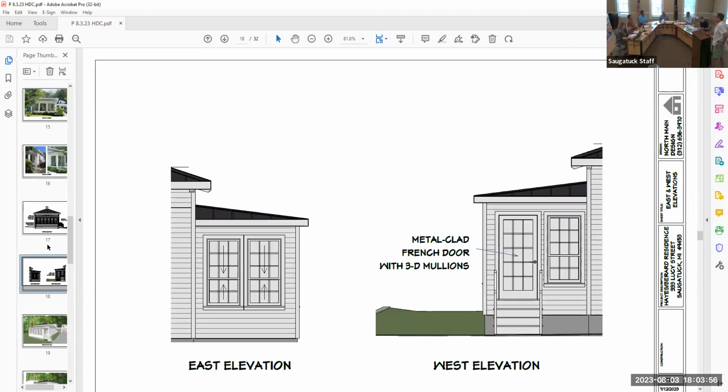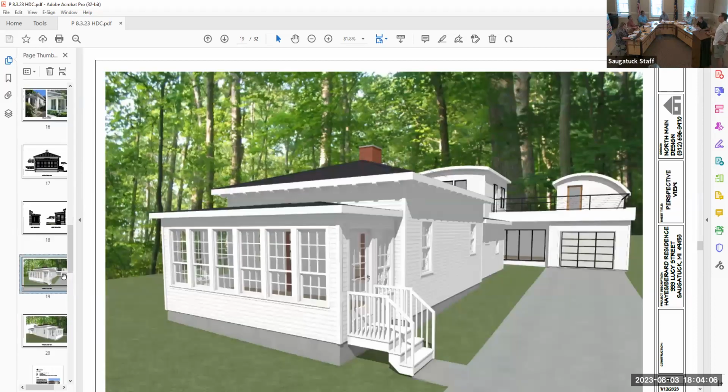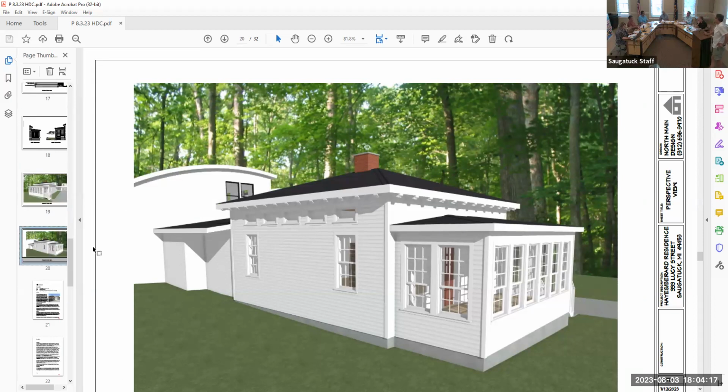So that's what the elevations look like on the side. You know, again, this is pretty straightforward, pretty simple. And then if you please go to the next. So that's what it would look like. And you can see kind of on the side of the original house, and you'll see in the next rendering as well, that there are traditional mullioned windows. So I think this is pretty much in keeping with the original house. And that's it in a nutshell.